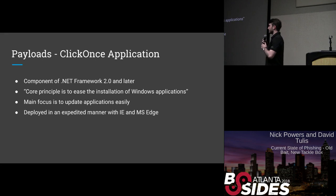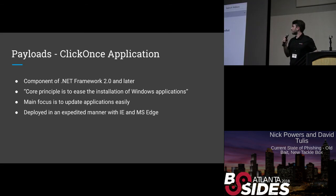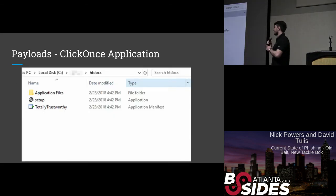The main focus is to update applications easily. It could be something you're interested in, but we typically disable that when we're delivering payloads. Not something we're interested in. We just want to get our foothold. And then, it deploys in an expedited manner. So I have a quick proof of concept just to show you what it looks like. Think like you have a C# project or your binary that's going to execute malicious code. This is like a manifest that would wrap that and deliver it very conveniently if they're using IE or Edge.